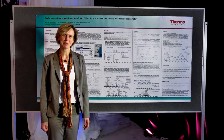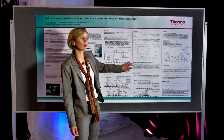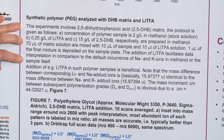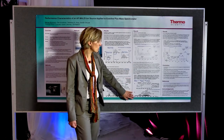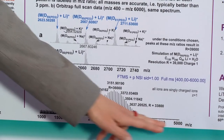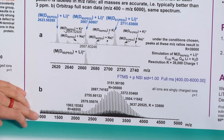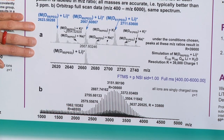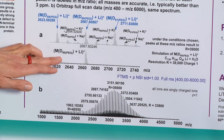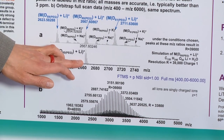Another application example is the analysis of synthetic polymers like polyethylene glycol prepared with 2,5-dihydroxybenzoic acid and lithium TFA as an adduct formation guidance. You see the distribution of the polymer from mass to charge 1,000 to 5,000, and it is driven into the channel for the lithium adduct ion formation, and the insets here show you clearly that one can easily now describe which ion we are talking about. This is the lithium ion with high resolution and accurate mass performance.